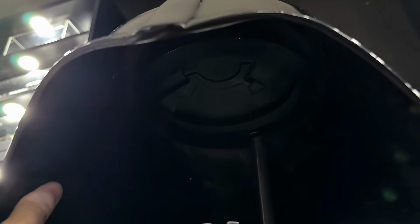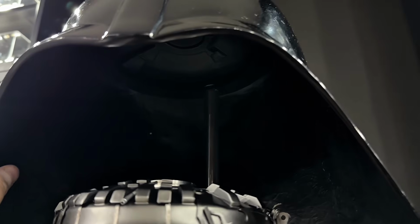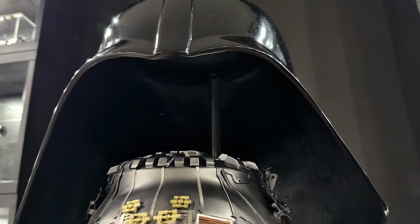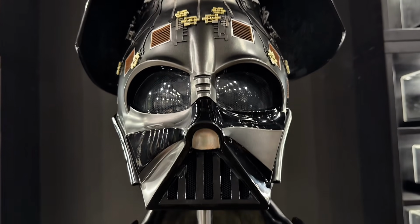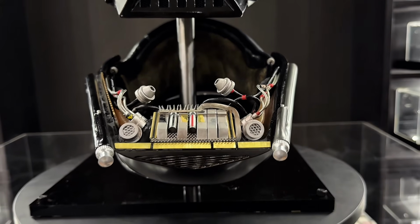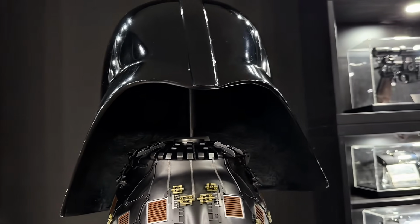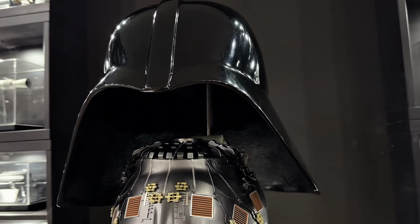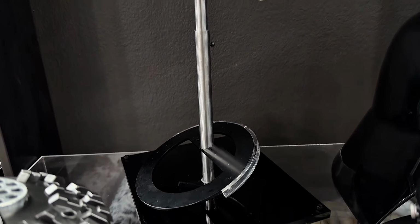Now, even the inside of the helmet has some details, as you can see there. There's some pattern there, so it fits perfectly onto the face mask. And I just love the way this looks split apart. But the cool thing about this is that EFX Collectibles gives you the option to display it in 3 parts like this, or if you wanted to display it closed, just as the helmet, you can absolutely do that as well.